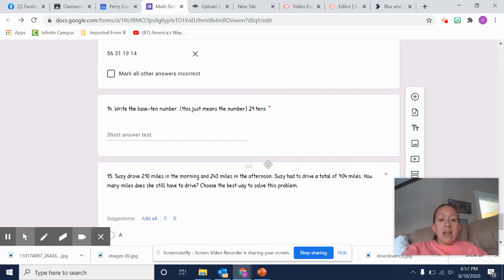Number 14, write the base 10 number. This just means the number, 29 tens. Okay. Now, this, I'm not sure how much you got into with Miss Shackelford last year. You're not sitting in front of me so that I can see if your little faces are confused or not. So I'm going to pretend like you don't know what it is, even though I'm sure that a lot of you probably do. Okay.